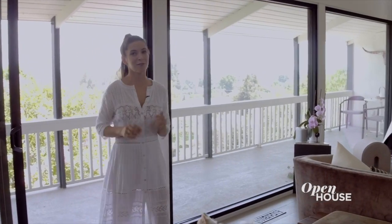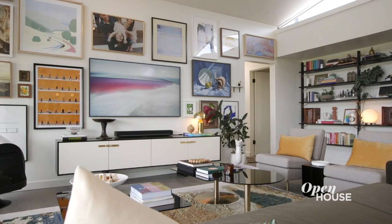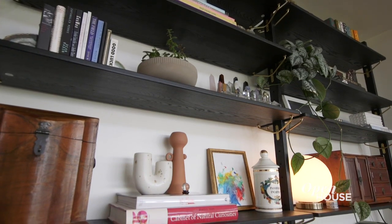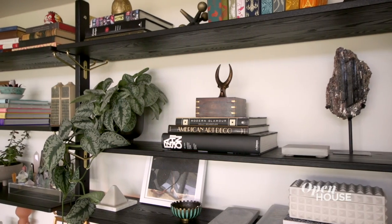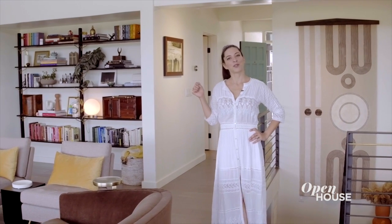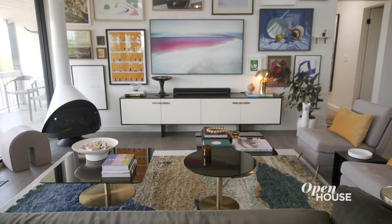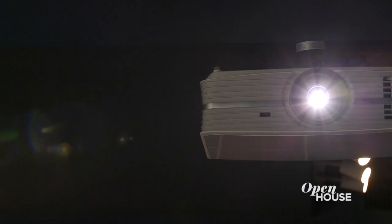Over on this side is our formal living room. We have our TV discreetly hidden in a huge gallery wall with art we've collected all over. There was a built-in niche here, and instead of adding some custom stuff, I found these mid-century inspired shelves that we've completely styled, put all our books, even some plants, and we're in California, a bunch of crystals. We love sitting in front of this fireplace and hanging out with our little girl, but we have some secrets downstairs we'd like to share with you too.